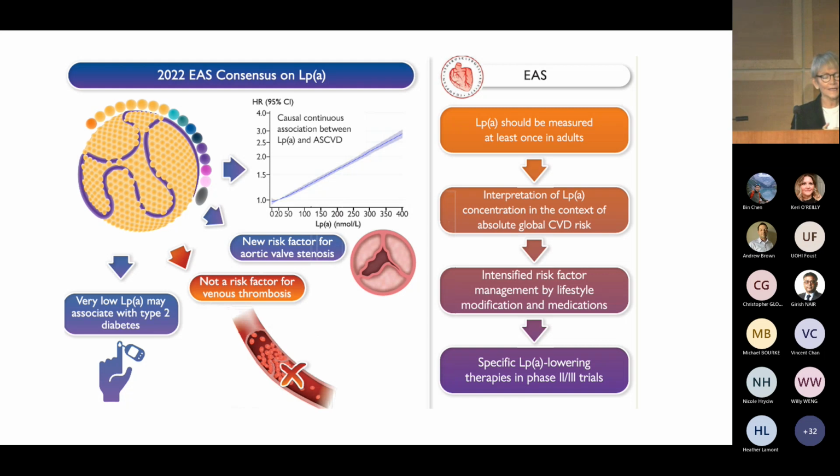When? Well, I think at the time of risk assessment. So you're basically using LPA as a way to assess risk. So over and above the other risk factors, if LPA is high, obviously that is an indication to start earlier treatment. What we've also learned over the course of the last few years is that LPA is a very robust risk factor for aortic valve calcification, aortic stenosis.